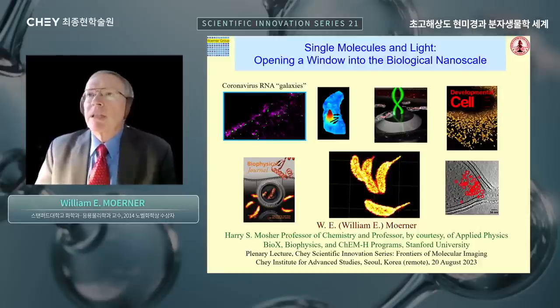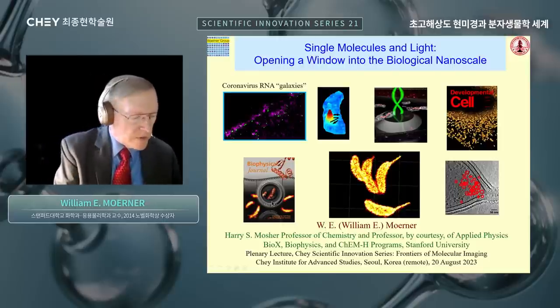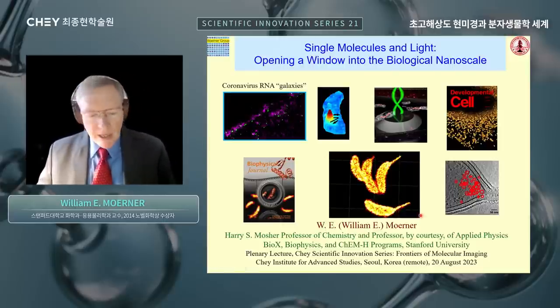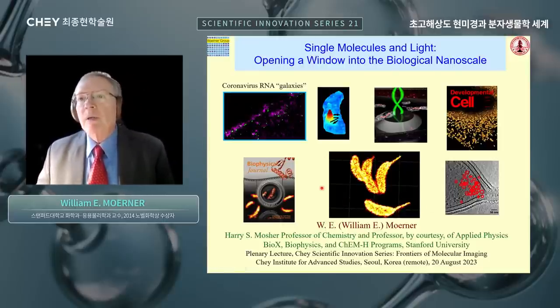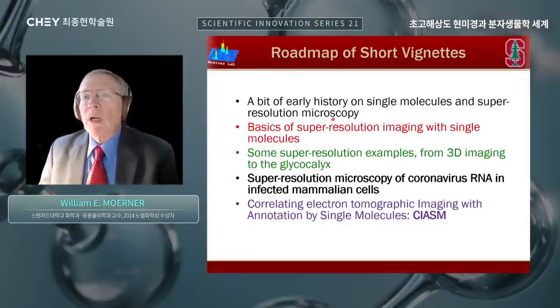I'm going to talk about single molecules and light and how this opens a window into the biological nanoscale. So in order to do this, I have to give you some background. As a roadmap, I'll talk a little bit about the early history of single molecules, just to give you an idea of where they came from, and then talk about something called super resolution imaging with single molecules.